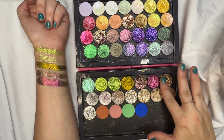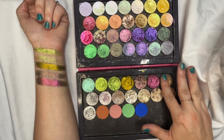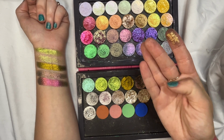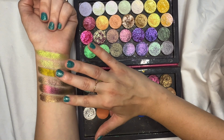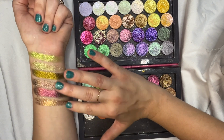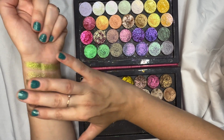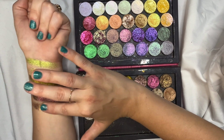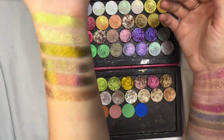Next we have a standard $5 shade, although I think this might be considered a flaky. I honestly don't know. This is the shade Splendor, and this one is really dimethicone-y. Honestly, it's probably one of my least favorite shades. I'm not quite willing to declutter it at this point, but it definitely is one that I need a very particular reason to reach for.